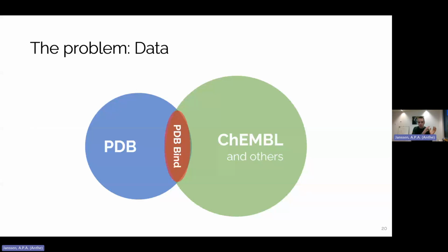The Protein Data Bank has thousands and thousands of complexes, but for most of these, we don't know the biochemical activity. And vice versa. There's a lot of biochemical data in, for example, ChEMBL and other databases, but for those, we don't know the structure. So if we want to use artificial intelligence, we kind of have to squeeze these two balls together to get a decent sized data set that we can start training our models on.